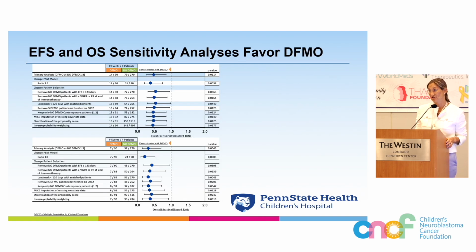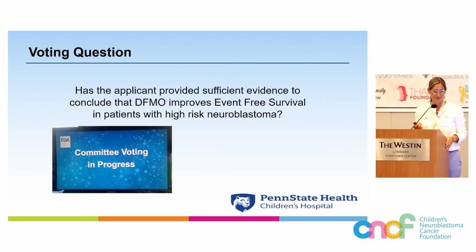The statisticians also did, and I'm not going to go through these, a whole bunch of more sensitivity analyses. Each line, if it's on the left side, means it favors DFMO versus the right. And you can see every way they looked at the data, they just kept trying to go more and more stringent. Every way that the analysis was done, it favored DFMO, increasing event-free and overall survival.